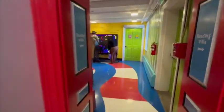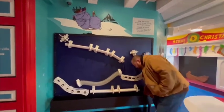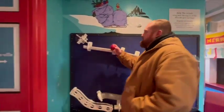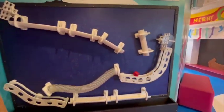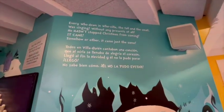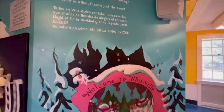So this next room is supposed to be like the Whoville part of the museum, and they usually do have like a big Grinch statue in this room, but there was a sign saying that for the months of December and January, they have the Grinch's grotto, his home, set up across the street.